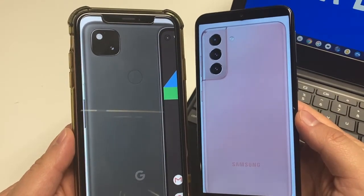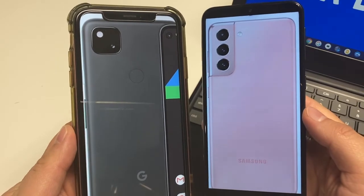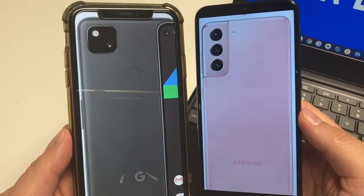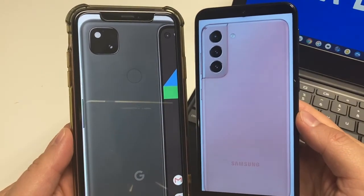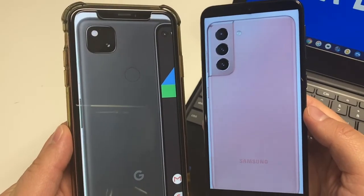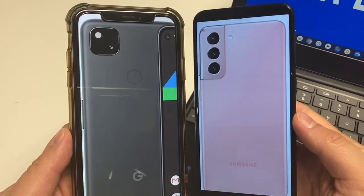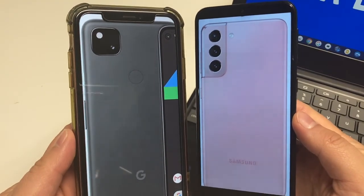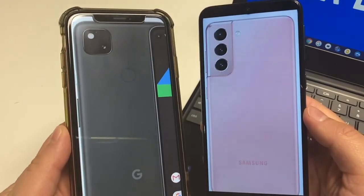Both of these devices have stereo speakers, and for Bluetooth, they both have Bluetooth 5.0. That's how you'll connect your wireless headphones and your wearables, your smartwatch, your smart band, and speakers and stuff like that. Both of these versions of Bluetooth will connect really easily with those devices. Both of these phones have NFC. That's mostly reserved for payments. USB Type-C on both devices.